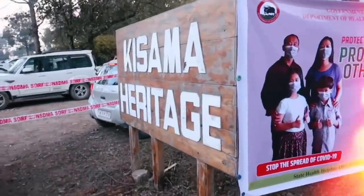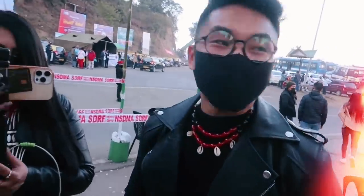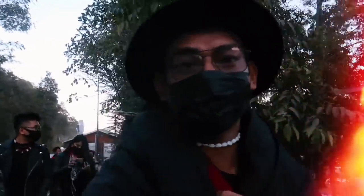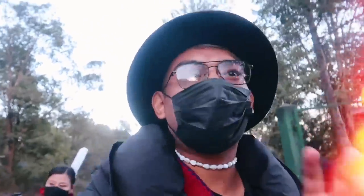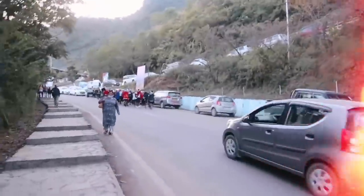We just reached the Kisama Heritage Village. Are you guys excited? Very excited. Nervous too. How about you? First time. Loving it. We just entered the Hornbill Festival, and we paid around 20 rupees for a ticket, and 150 rupees for the camera. And look, there's a group of people here as well.